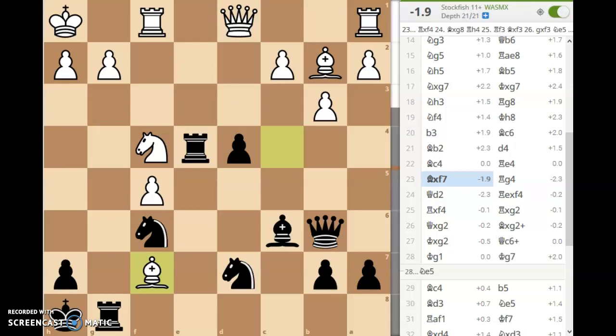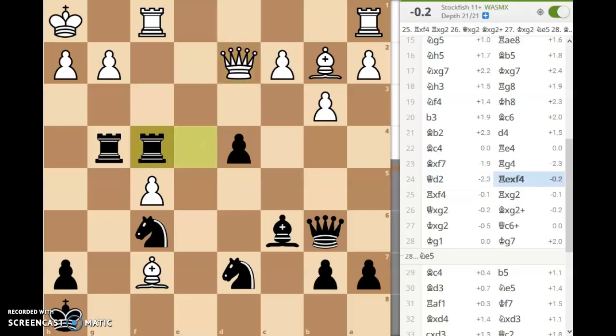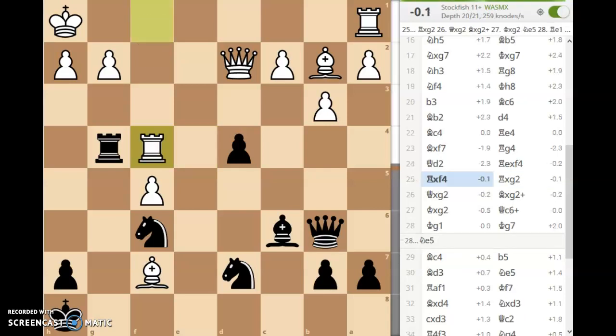So let's keep going. He plays rook to g4. Interesting. Was shown as a good move by the computer. And protecting with queen d2. And then takes with rook e on f4. Rook takes, and now the move that sort of determines how the game is going to go here. He got his rook to g2.